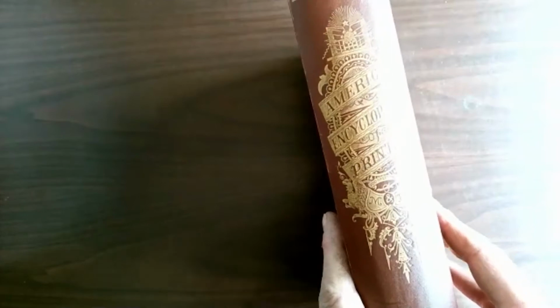Okay, so we're done with British printing and inland printing, and we're going to move on to the American Encyclopedia of Printing. I have a somewhat newer variation on this, but again, pretty nice images.